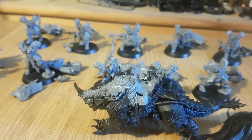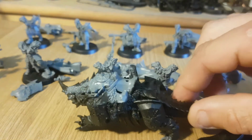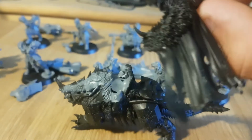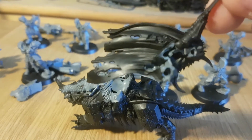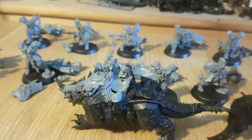So I've done some priming on this guy down his underbelly. Got to go over it and check that I've got every single bit of it. He's cloak, gotta check that as well. I finished off the other two.